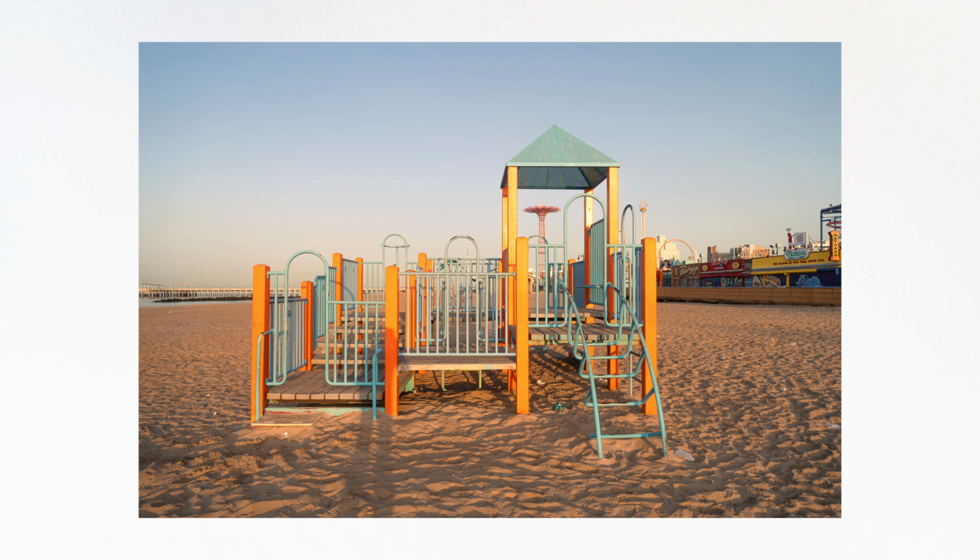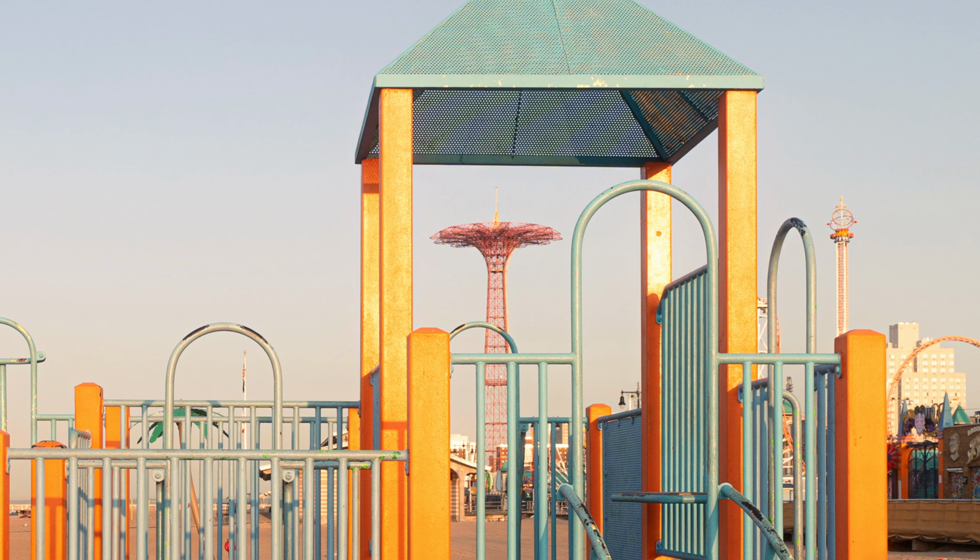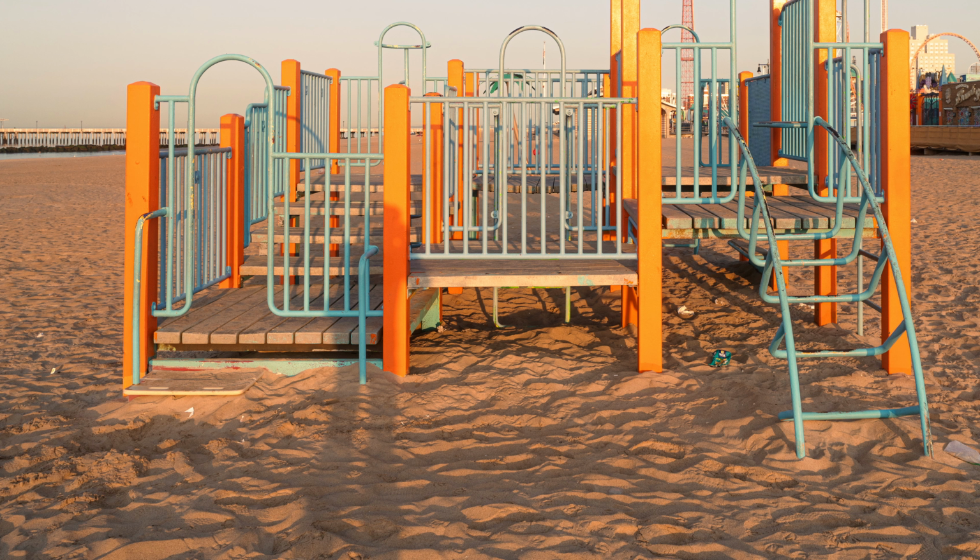I do like these shots that I got of the playground. We have a really nice kind of framing of this big ride in the background through here, which I like. I don't like my shadow on it, but that's what can you do from that angle.